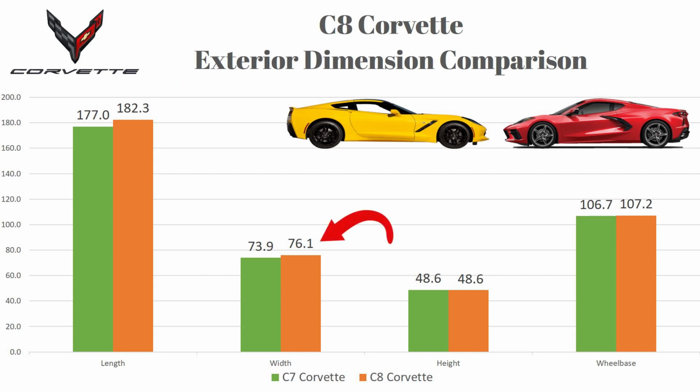Next is the width. Now, the front engine is a little narrower at 73.9 inches versus the C8 76.1. I definitely think that there is going to be opportunity for a wide body package. Moving to the height, these come in identical, 48.6, 48.6. So getting in and out of the car, the roof, all of it should pretty much be the same.